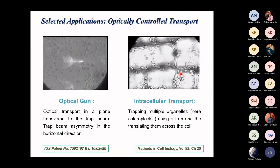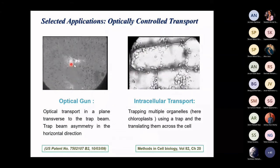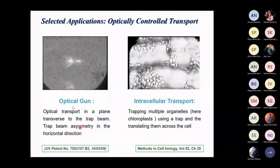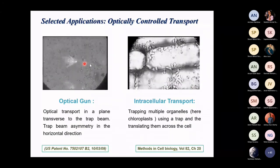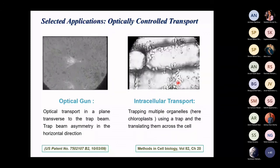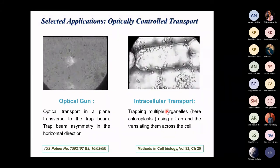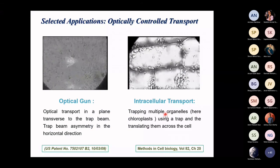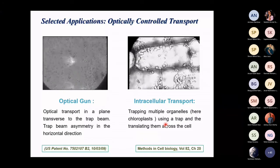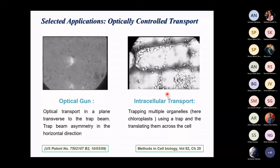So another application is optical transport. Okay, so we have an optical gun. You can have optical transport in a plane transverse to the trap beam. So you can see that transport takes place. Similarly, intracellular transport inside a cell, where material is transported from one region to another. So we trapped multiple organelles, like chloroplasts, elodea of a plant cell. We have shown that, and all these things were published. We also have patents on this.